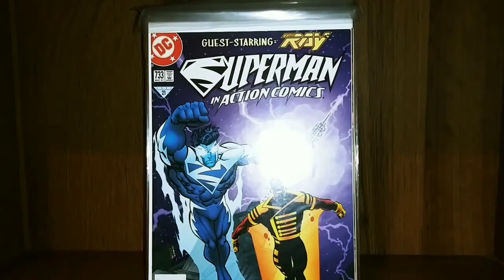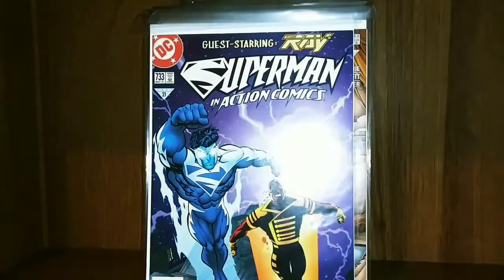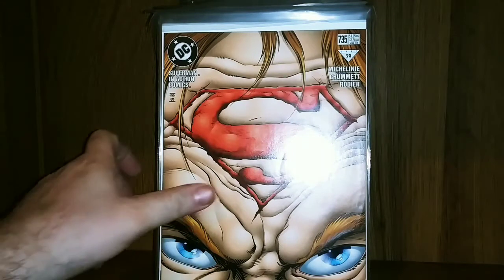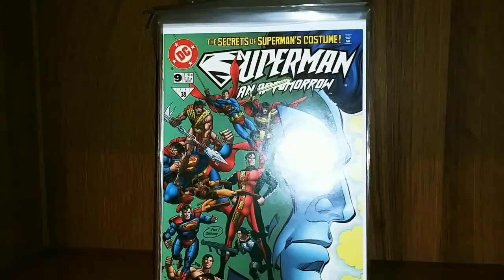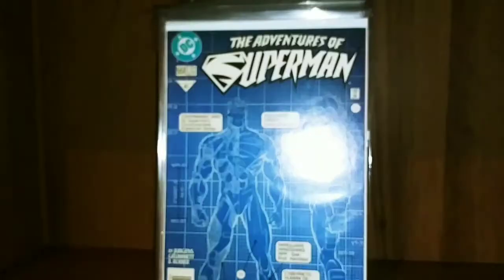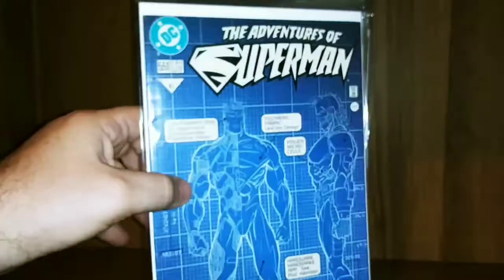I do have the first appearance of the electric costume. You guys saw it up on my wall. Okay, we've got Superman in Action Comics 733. We've got Superman in Action Comics 735. Terrifying cover there. We've got Superman the Man of Tomorrow issue 9. We've got Adventures of Superman 551.